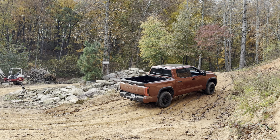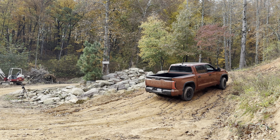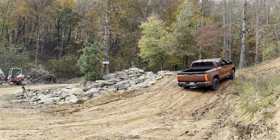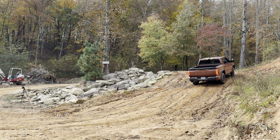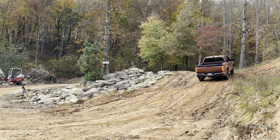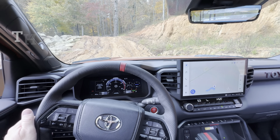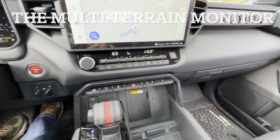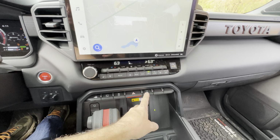It's a lot quieter than last generation. So just kind of go up here naturally. And then we made it to the top of our hill. Boom. Right now we're in four low. This is locking rear differential. It's over here. We'll just push this one like that.